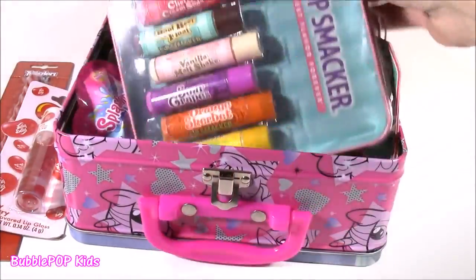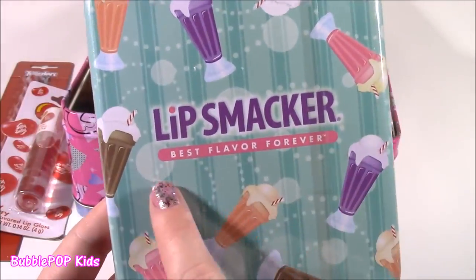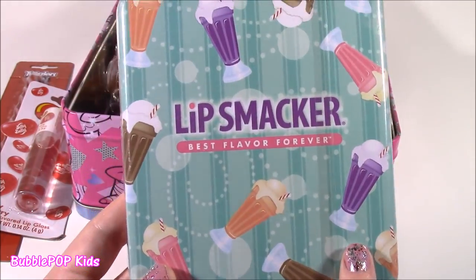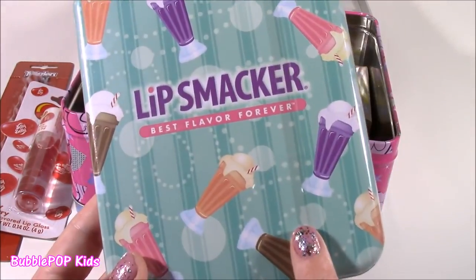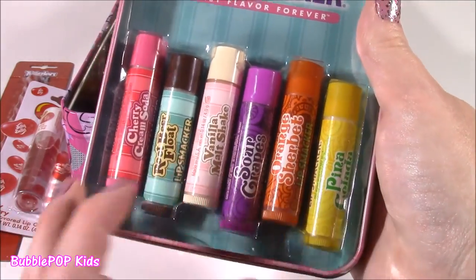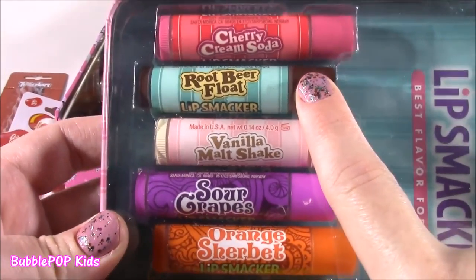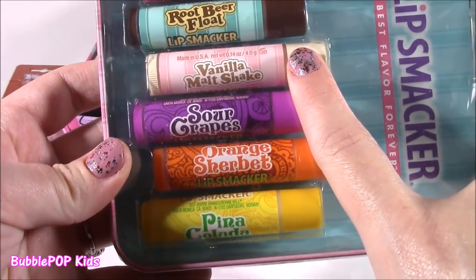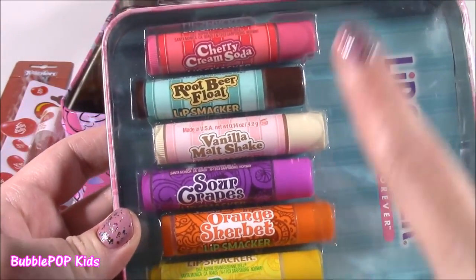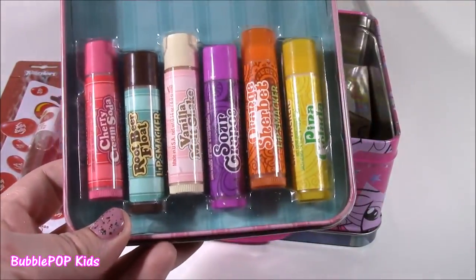Lip smackers! You know I love my lip smackers. I found this amazing little tin here. It's the Best Flavor Forever collection. Oh, it's got all these little ice cream sodas on there. And when you flip it, it's got 1, 2, 3, 4, 5, 6 different flavors. Ooh, look at that. Root beer float, vanilla malt shake, pina colada, cherry cream soda. These are like the wackiest flavors ever. Cannot wait to test them.